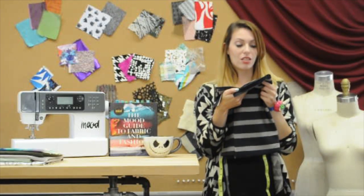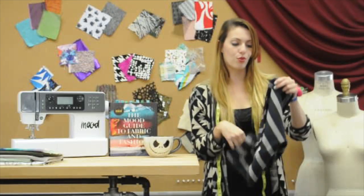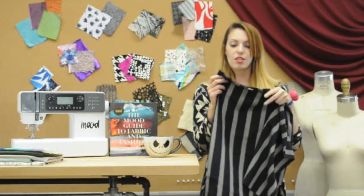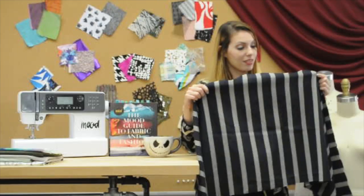This one is 308809, and it's got these beautiful stripes through it. There's navy, black, and this really speckly kind of off-white. That's really pretty. It's a suiting fabric, so you can make any type of suiting combination, which would be really trendy in the workplace. Not necessarily your classic black blazer, but still stylish, to say the least.